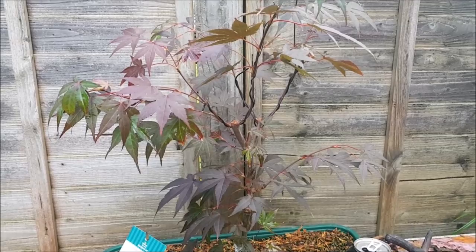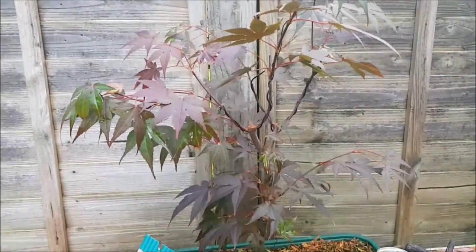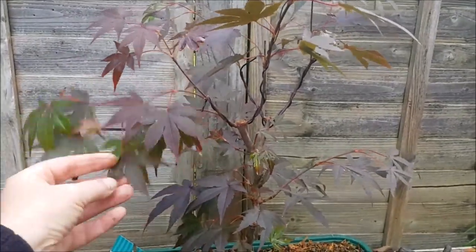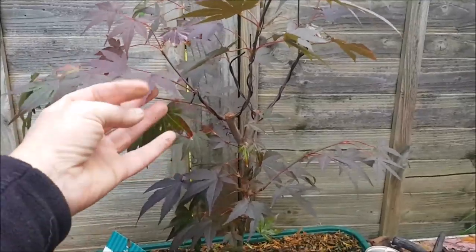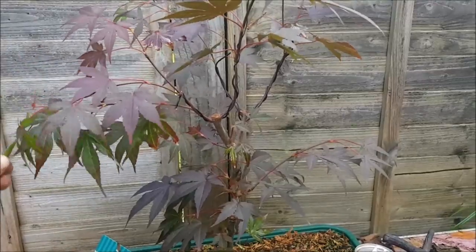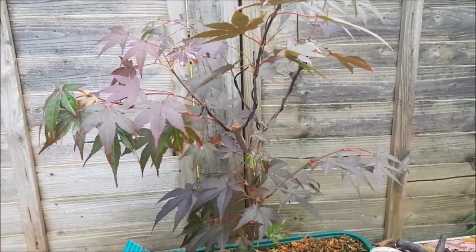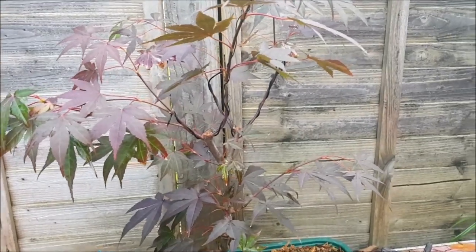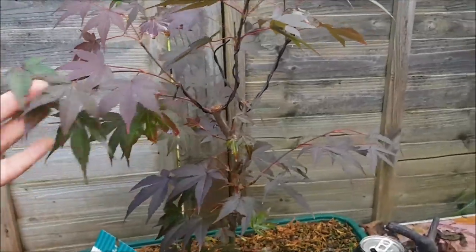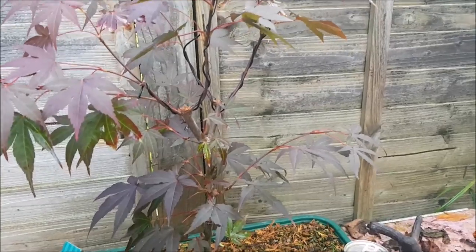Okay, so it's now the 24th of October 2019. The tree has done well. It could be a redder colour, but because it didn't get a lot of light, I put it in that sheltered spot to let it recover from the storm damage. That's why some of the leaves have gone quite green rather than the red that Atropurpureum normally is.